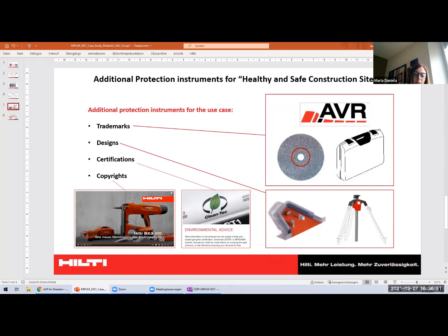Also, we have certifications in the field of health, safety, and environment sector. Here we have technology and products designed with productivity, safety, and environment respect that increase user health and productivity. For instance, clean tech certifications in eco-design and sourcing products process, ensuring that hazardous materials are minimized.